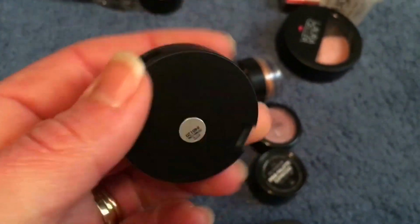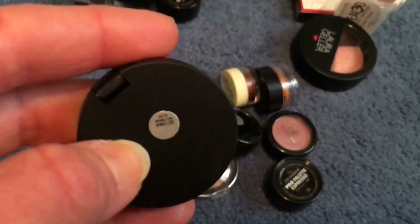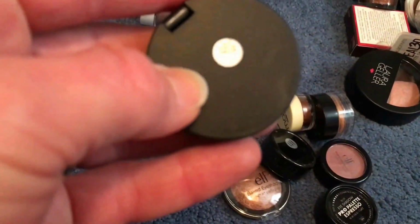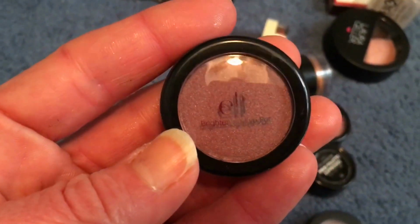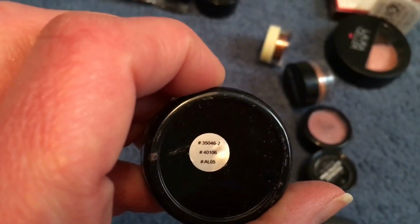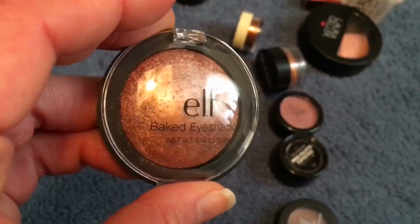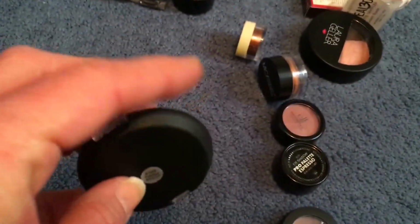Here is an e.l.f. pressed mineral eyeshadow in the shade, okay, maybe, I can't even read that. It's so tiny. Birthday Cake. Okay, here's another e.l.f. brightening eye pot, and it's in the shade, just numbers, so I'll keep that one. Here's another baked eyeshadow by e.l.f., and it's in the shade Toasted. I'll keep that one.